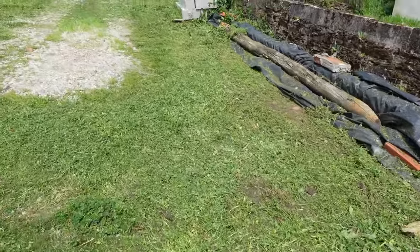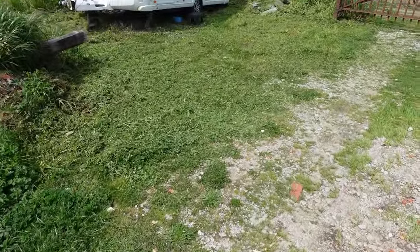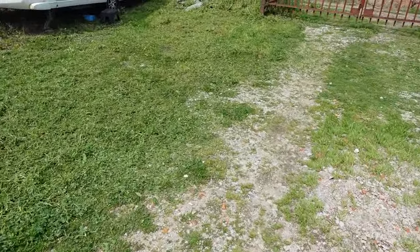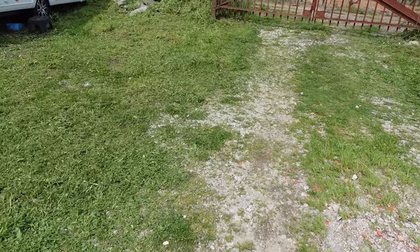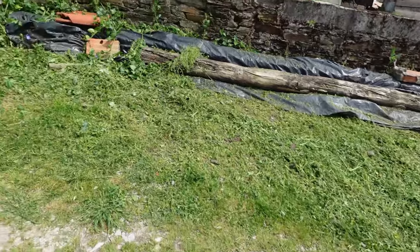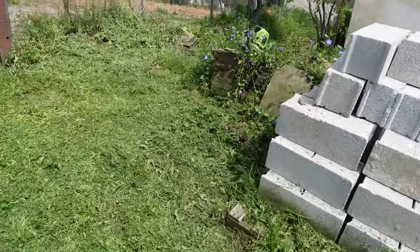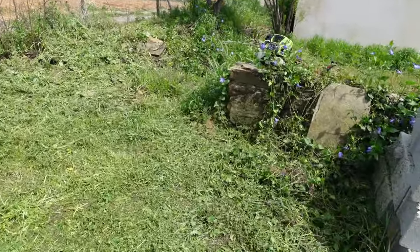I've just been strimming up by the caravan. Got rid of most of that lead there. I'll cut it down, but I haven't got rid of it. And I've just started on the other side. Just working my way along the little bit of garden at the top.